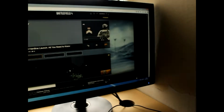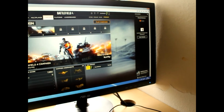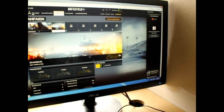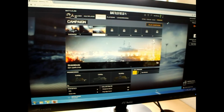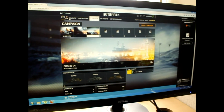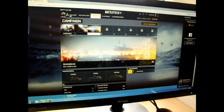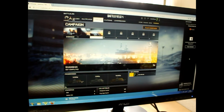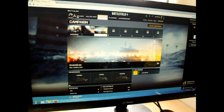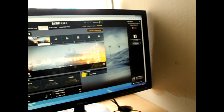So it's kind of an annoying game because you have to go through your browser to play it. But yeah, I'll just play campaign. I can basically play this on max settings using this PC. I know that obviously it's a pretty old, that's not really old, what's it, about 15 months old game. Well, yeah, it's still a decent game.